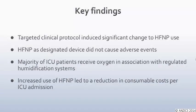Our evaluation suggested that a targeted post-extubation protocol has led to some overall change in the use of high-flow nasal prongs in our ICU. We believe this was not at the cost of significant adverse events to patients. We were able to establish a more adequate humidification approach for our patients, and that with the reduction of multiple oxygen device use for each individual patient stay, we've reduced the ongoing consumable costs in this area.